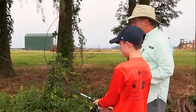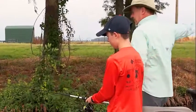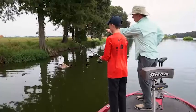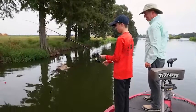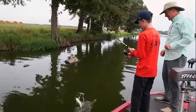Let's put a fresh minnow on. And we're gonna work down this bank right here. Let's recast. I was gonna say, see if we can get it just on the other side of where that log is, in between the log and the bank. Oh, whoa, that's good. Oh, look at that, you got one. Set the hook. Good deal, reel it in, look at that.